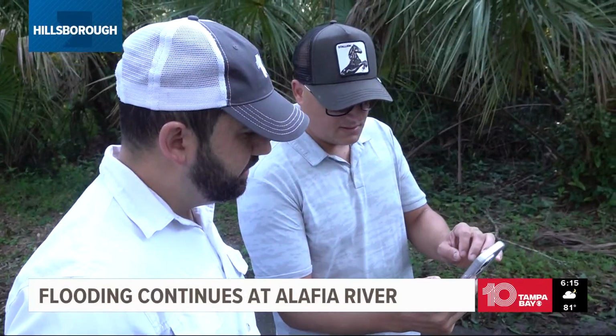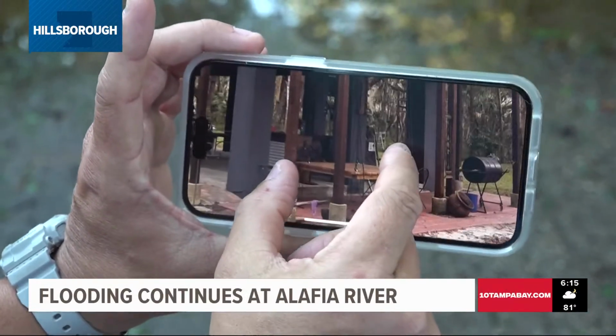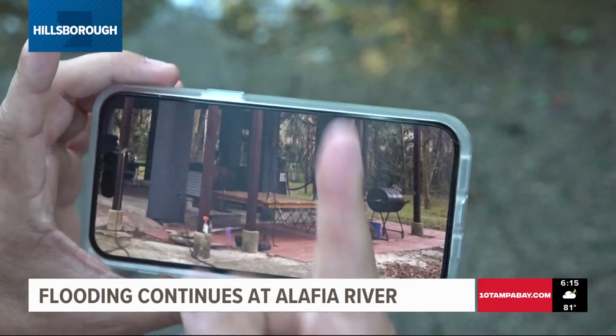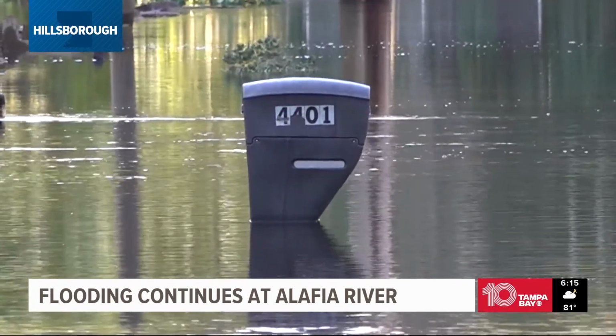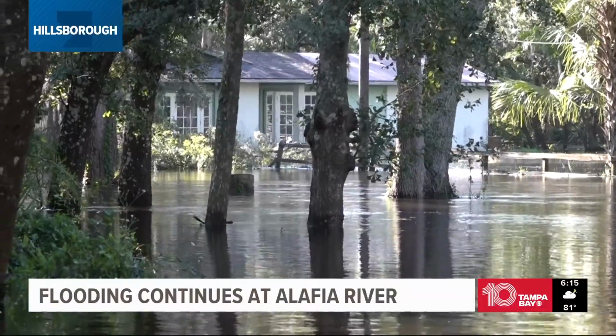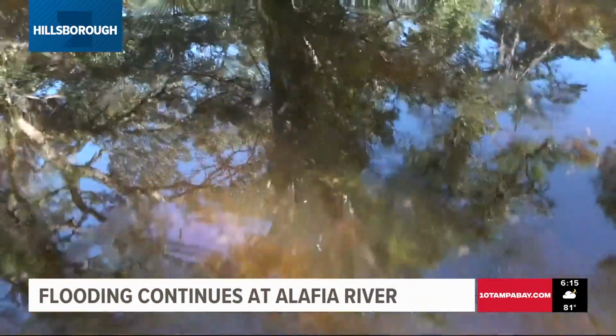Bruce says he and his neighbors, for the most part, prepared for the flood. So I have this little deck where I put my grill, I put everything on it, and then I hoist it up in the air. Most left before the storm. I think I'm the only one staying back here, though. I think my other neighbors are like, eh. Some got water inside and some saw damage, but neighbors were grateful the Alafaya didn't rise as high as it did when Hurricane Irma came through.